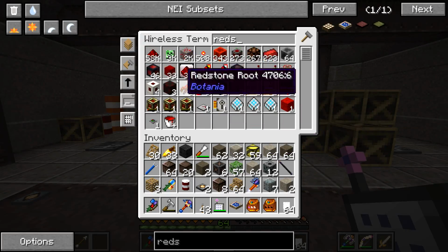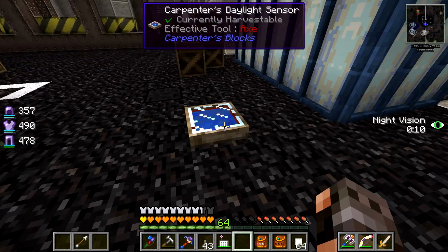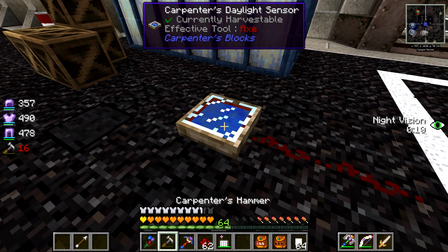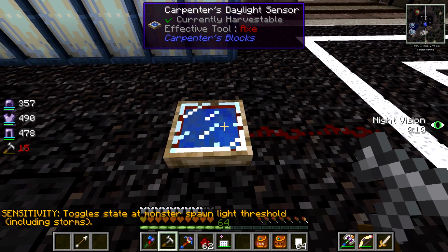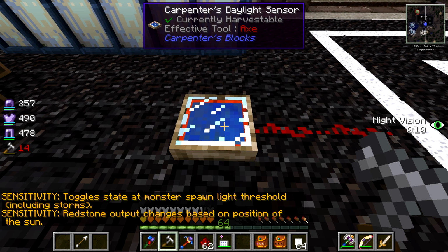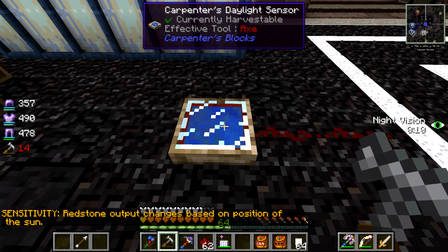Let me grab some redstone. And then the smoke could be off, and then vice versa. Just a little bit of a fun thing. Okay, so what options can I do? Toggle state and monster spawn light threshold. Oh, that's cool. Okay. Redstone output changes based on position of the sun.